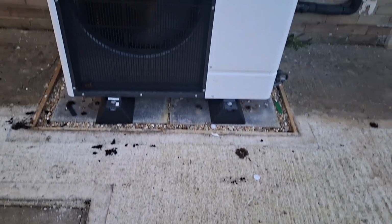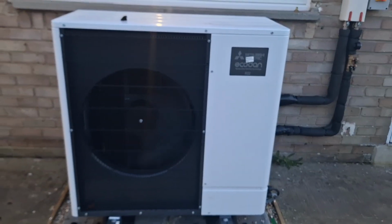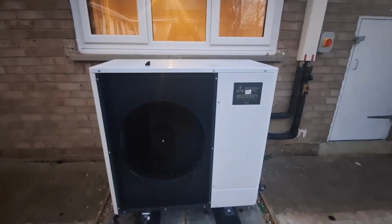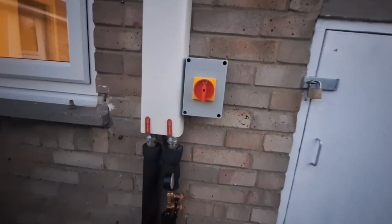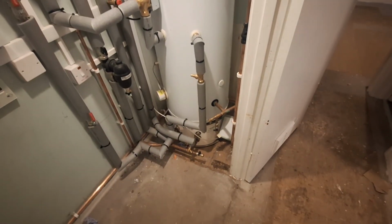In the garden you'll find this. This is the air source heat pump. Air to water. So what it does is it sucks in the air from ambient temperature out in the garden and compresses that, which then makes heat, which is passed through a heat exchanger into these pipes, which flows into the house by your hot water tank.